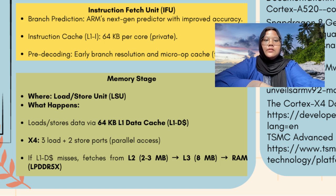The Cortex-X4 core has more advanced memory access features. It includes 3 load ports and 2 store ports. This means it can read 3 values and write 2 values at the same time, improving performance in tasks like gaming, AI, and content creation.